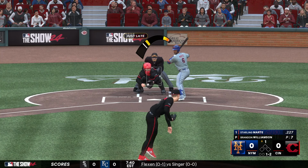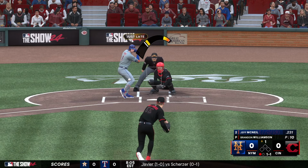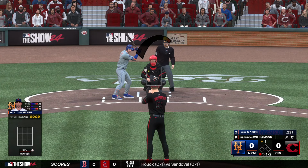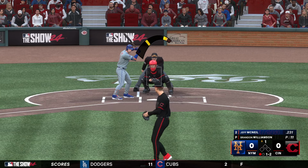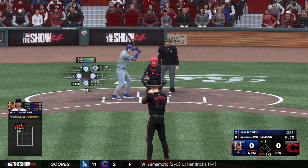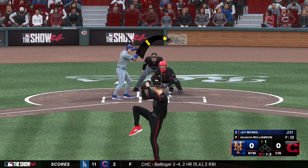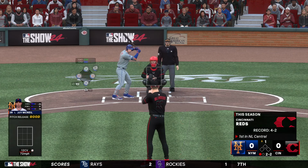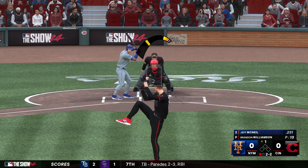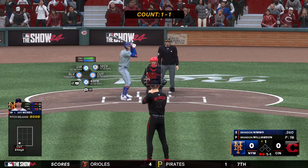And now here's Jeff McNeil. One down, base is empty. Swing and a miss as he chases that one darting out of the zone. Foul ball, still a 1-2 count. One out, base is empty. And another ball. Got him looking. And 2 away now. 2 outs, base is empty.